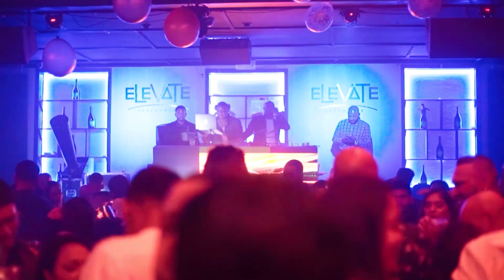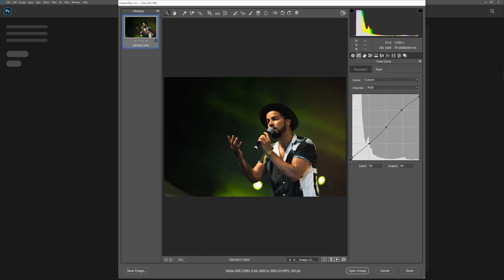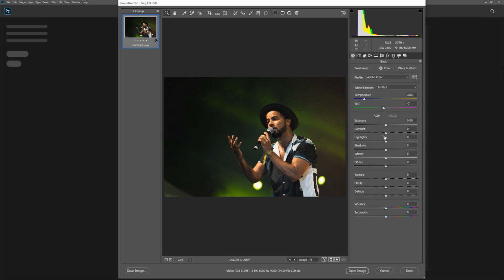What photographers will love this camera for is the amazing autofocus, especially the eye autofocus, the phenomenal low light performance, and the very versatile dynamic range, which pretty much means how much you can push the highlights and the shadows in your images when editing.